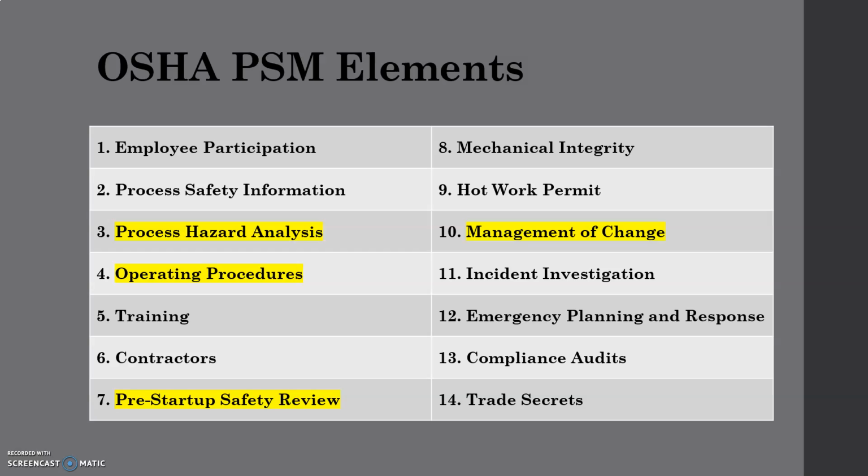On this slide, we see the 14 different PSM elements for OSHA's process safety management system. The highlighted ones here: process hazards analysis, operating procedures, pre-startup safety review, and management of change, are the 4 which had the biggest contributing factors to the Geismar Williams plant incident.